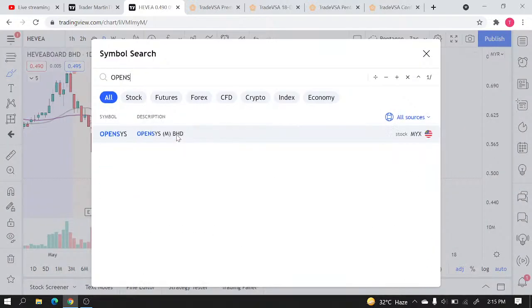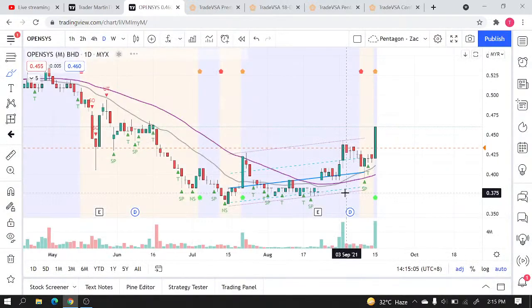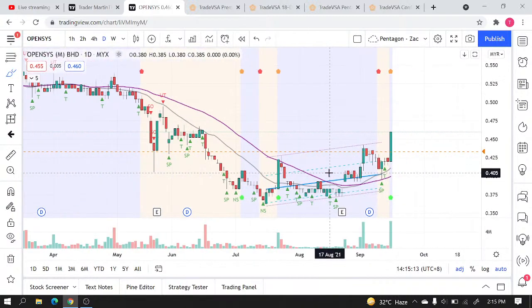Now this is a counter that I don't know why I missed, probably I'm too busy with my other counters already, like Ocon, all this. I kind of missed it, I don't know why.